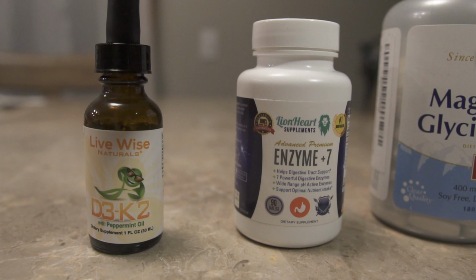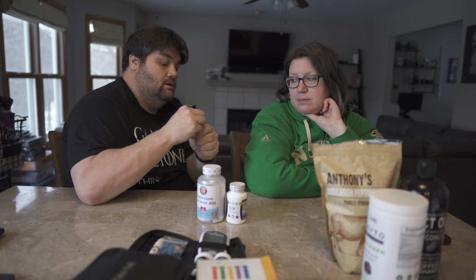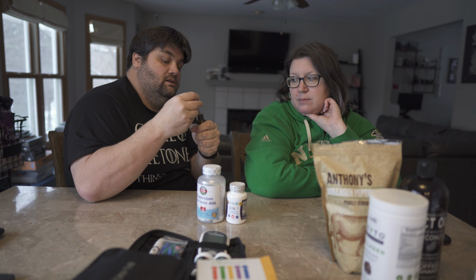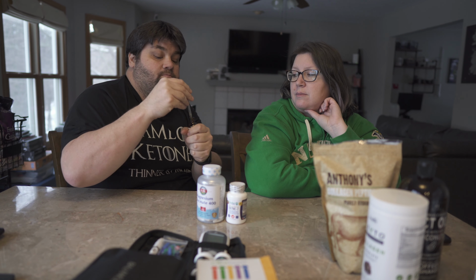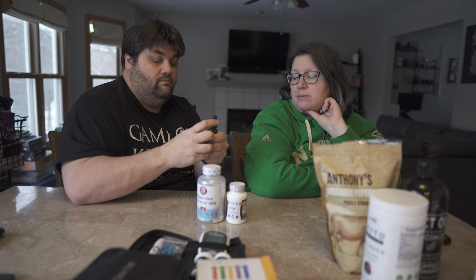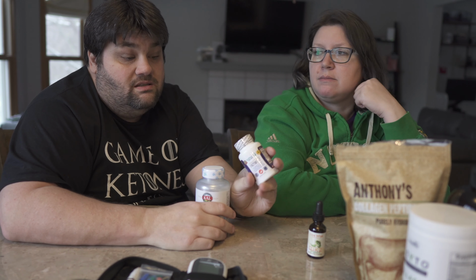Supplements. So these are the three main supplements. I just got this recently, and this has really helped me a lot with my blood pressure. The K2 is important for blood pressure. This is just a dropper. I'll show you here, because I haven't actually taken mine yet today. You just stick out your tongue, a couple drops, and you're done. Stacy takes these.